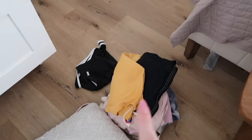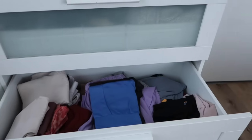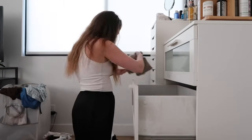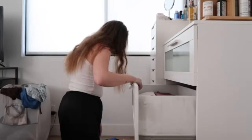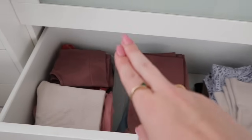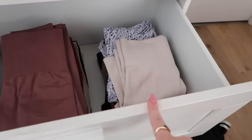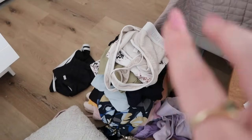Oh, and here's what I'm getting rid of from my pajama drawer so far, and then these belong in this drawer, so that's why I pulled them out. Okay, another drawer update, and wow, does this look so much better. So we have sports bras, we have full-length leggings, and then we have 3/4 leggings and shorts here. Also added to my pile of things that I'm giving away, donating, that's the word that I'm trying to say.